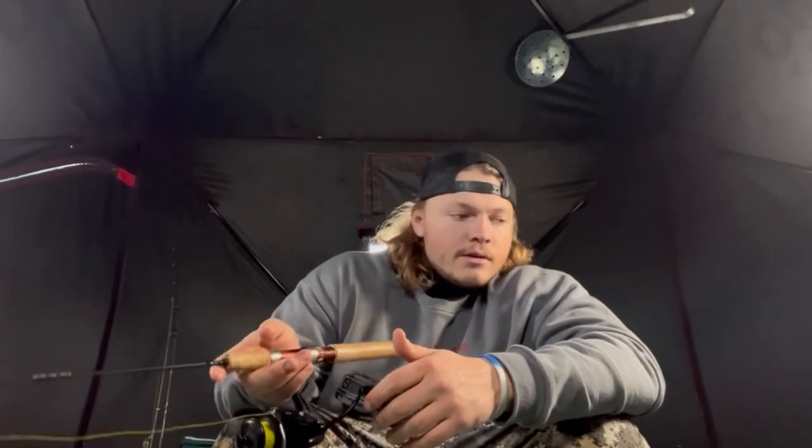I have a Humminbird Helix Ice 55. It's one of the best flashers I've used. Personally, I like Humminbird a lot more than I like Vexilar, even though Vexilar is solid as well. But I find Humminbird is just a little bit easier to use for functions on their machine.